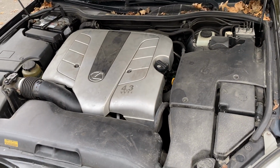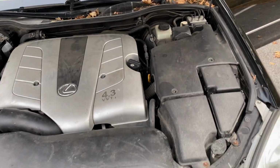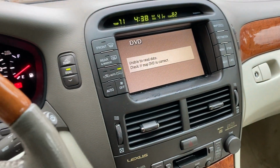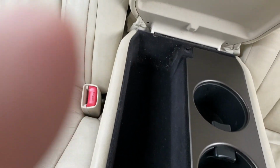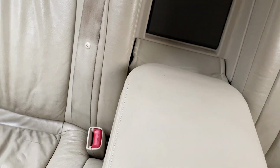The engine was showing a cylinder misfire, and I think it was a P1351, and that sensor, I got a genuine Lexus sensor for 50 bucks or something like that, and solved the issue. It was misfiring and running very rough at idle. It was okay at higher speeds.